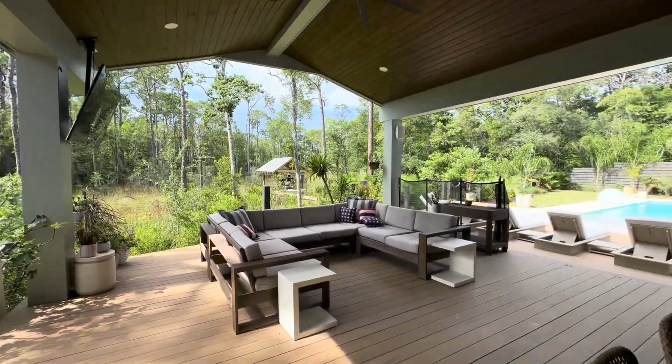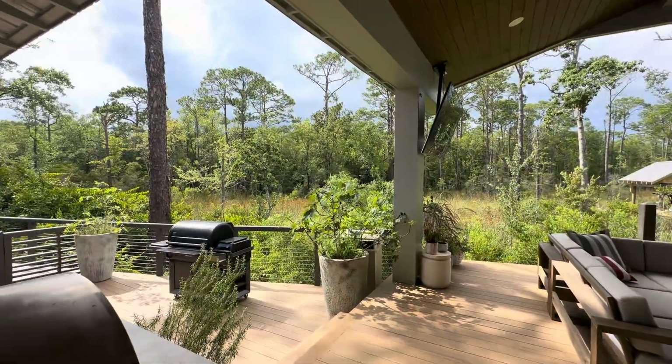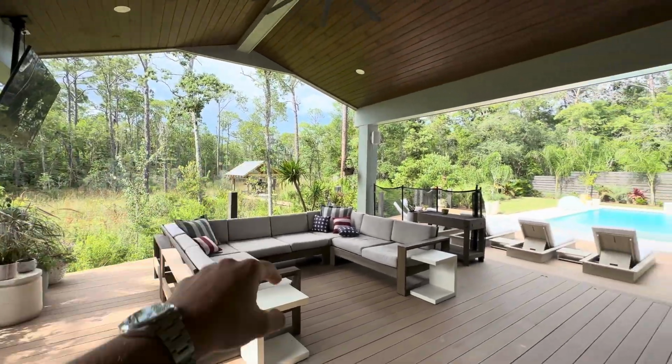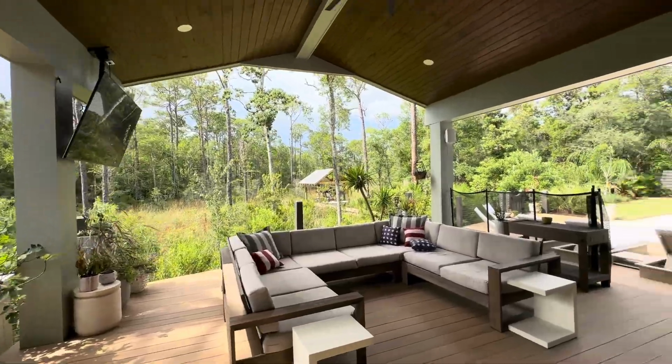And then looking out, you're surrounded by privacy. And this is gonna be the most beautiful part. Will never get built on through here. But just the backyard space in this house alone is insane.